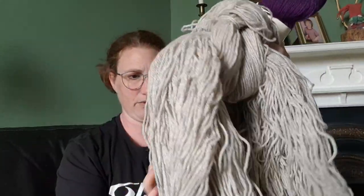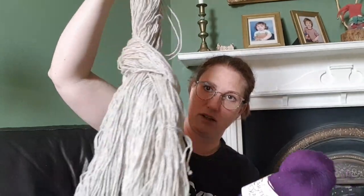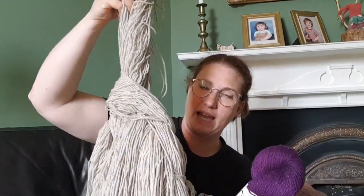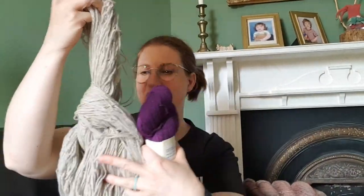This is how it comes to us from the mill. This is 5 100-gram skeins of yarn, hanks of yarn, and the fifth skein wraps around the other four, so you get this rather handy, looks a bit like a mop head.